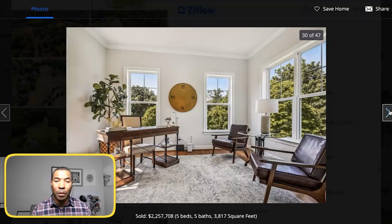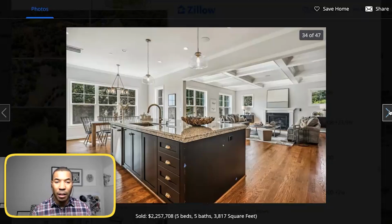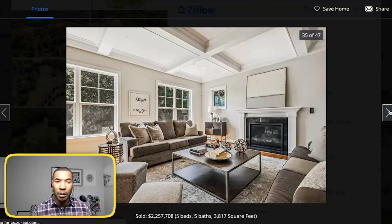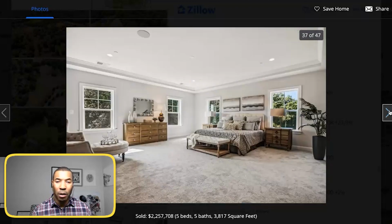This is what you can get for just over $2 million. Basically a brand new home. This was a brand new home. It had to be built. Okay, so it's built in 2023. Nice study, nice dining room, two-tone cabinetry in the kitchen. Nice kitchen, open floor plan, okay? Beautiful ceilings. Oh, they have heaters on the porch outside the home.